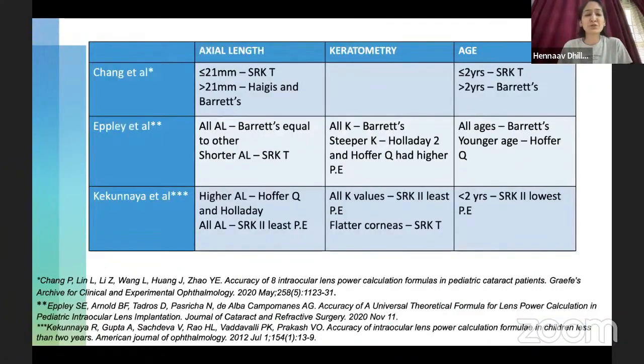So I'm just going to summarize a few of the important studies that I came across. Chang et al. state that in age less than 2 years, SRK/T has been proven to be very accurate with less predictive errors. And in greater than 2 years, Barrett's, which is a new IOL power formula, has been pretty accurate.